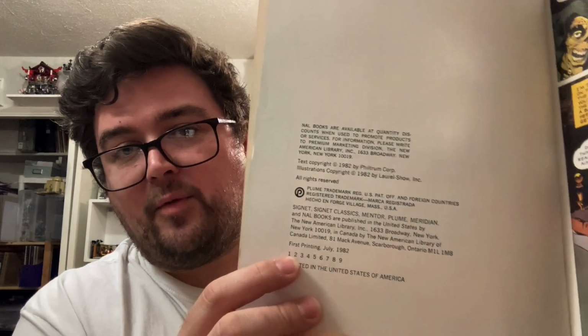But you open inside the front cover, and then on the copyright page you look for the language, first printing July 1982, and there's a number line that includes the number 1, and that's how you know that you have found a legit first edition, first printing of Creepshow. I think it was maybe released in a hardcover edition overseas, but as far as the standard American English language edition, the trade paperback is the way to go.